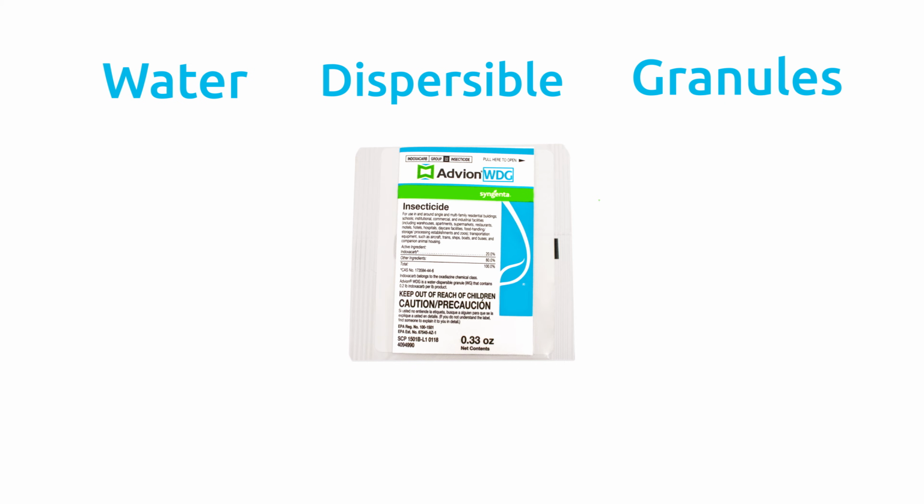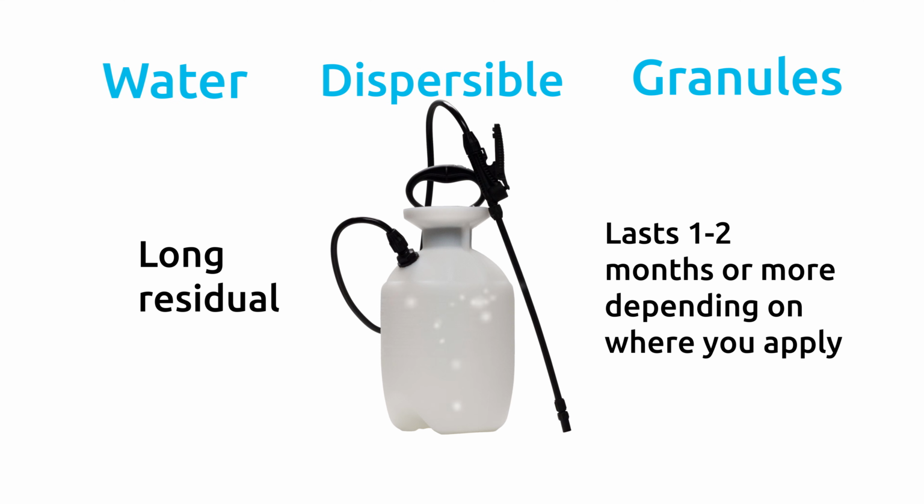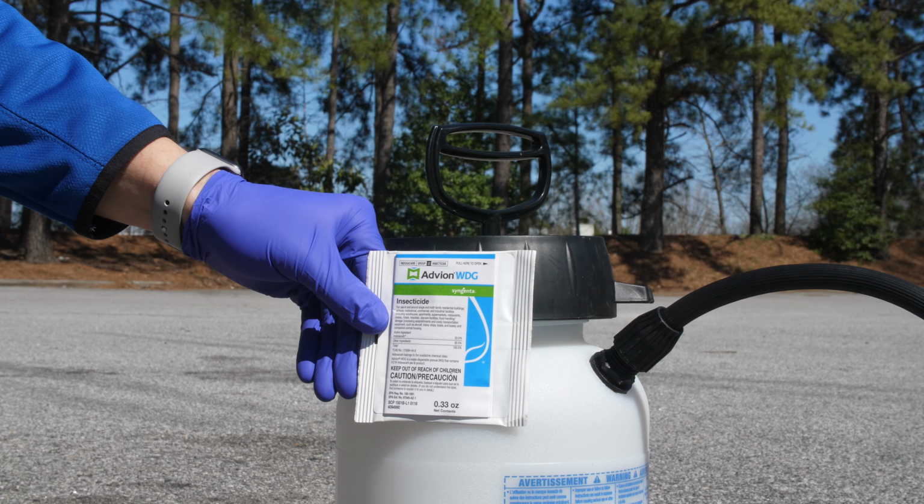These small granules will dissolve once they're added to water, creating a powerful suspension. The suspension has a long residual, meaning applications will last for 1 to 2 months or more, depending upon application location. Advion WDG is available in convenient pre-measured packets.